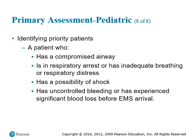If they have the possibility of shock, again, just like an adult, they're a high priority patient. And you've got to remember that a child only has to lose a little bit of blood in order to get to a shock state. So they'll be high priority. And any uncontrolled bleeding, or if the bleeding has been controlled, but it was a significant amount that was lost, again, leading to a possibility of shock before EMS has arrived.